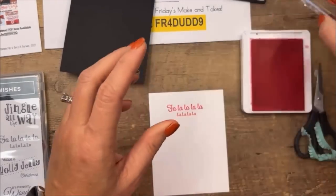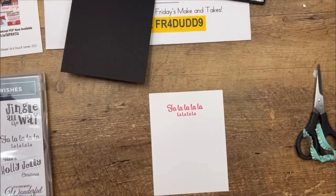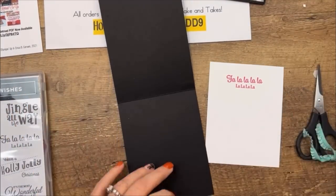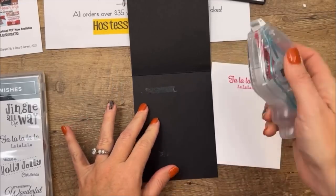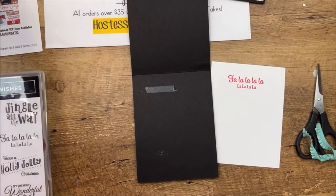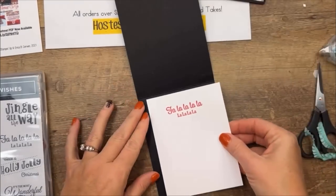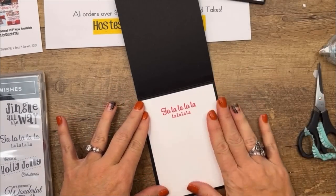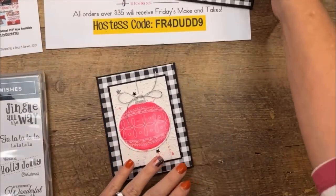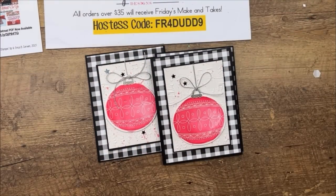Fa-la-la-la-la. Isn't that funny? Stamp whatever sentiment you want. I ran out of adhesive. Do I have any more? I do. You decide whatever sentiment you want. You could use the ones from the stamp set, or another stamp set. Whatever you want. Isn't that beautiful? I love it. I think you guys need this bundle. It's a really, really good one.